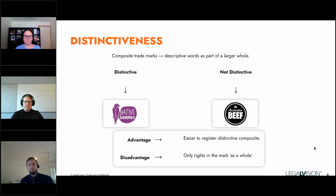Conversely, if you look at the example on the right-hand side of Australian beef, the words Australian beef are obviously highly descriptive. But when you look at the device elements, the pictorial elements, they're not particularly distinctive either. The background is a simple border that is common to many types of logos and devices, and the small map of Australia is also descriptive in the sense that it re-emphasises that the goods are of Australian origin. So that is a trademark we would generally not consider inherently distinctive and registrable.